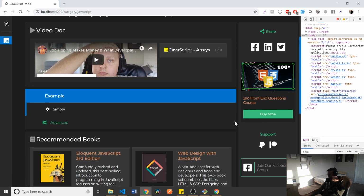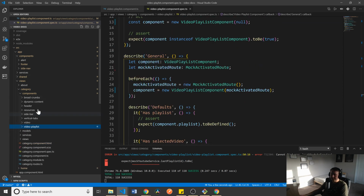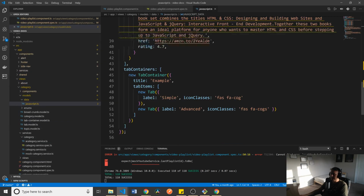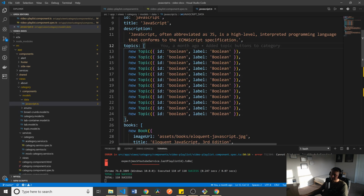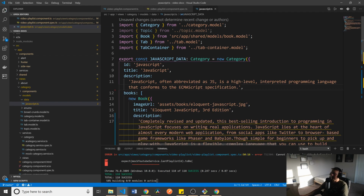Basically, the problem is I need to put ads on here. I need to get something up so they can see what I'm trying to do with the site. That's the gist of it. So, cleaning it up a little bit. All right, so we're JavaScript data here. I don't think we use this.